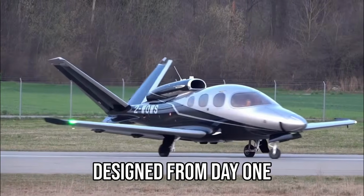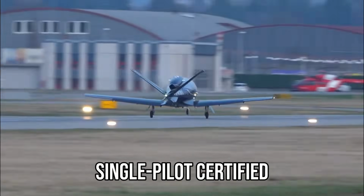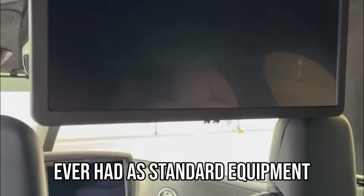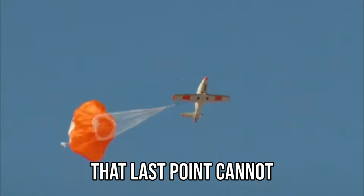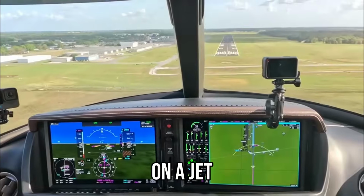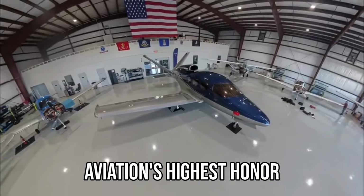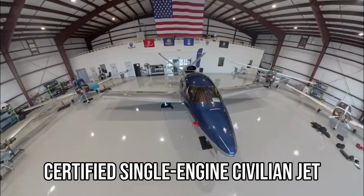The VisionJet was designed from day one to be owner-flown, single-pilot certified, small enough to fit in a standard 40-foot T-hangar, and equipped with something no other jet has ever had as standard equipment, the Cirrus Airframe Parachute System, CAPS. That last point cannot be overstated, a whole airplane parachute on a jet. It was so revolutionary that the VisionJet won the Robert J. Collier Trophy in 2018, aviation's highest honor, for being the first certified single-engine civilian jet.